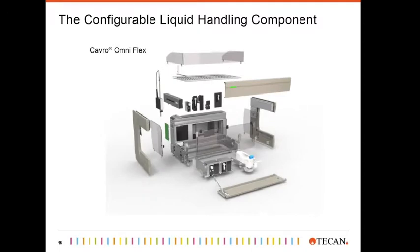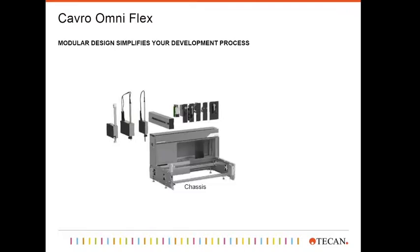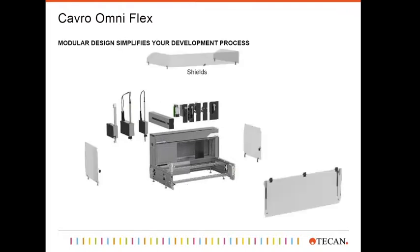Now going a little bit more into the actual Omni Flex itself, looking at some of the features there. The Omni Flex is a modular design. So starting from the basic robotic module, which we've already talked a little bit about, you have X, Y, and Z axes available that can be mixed and matched in a lot of different ways. You can integrate pumps with that as well.